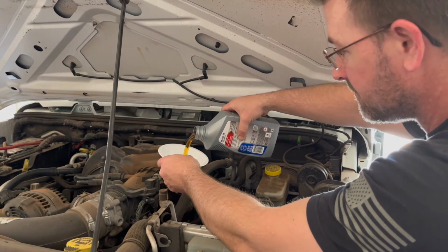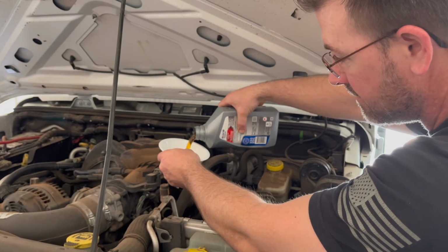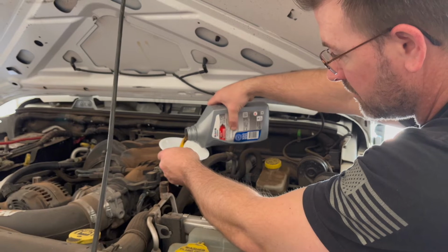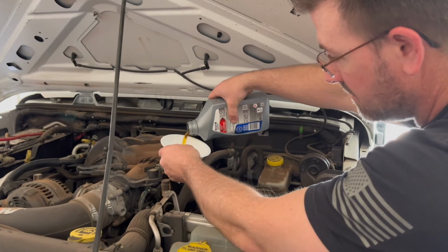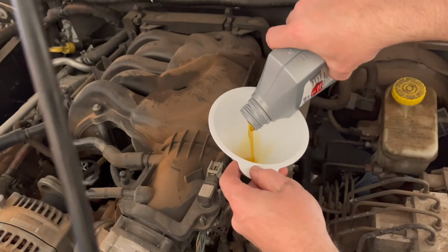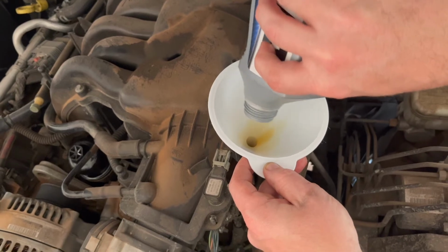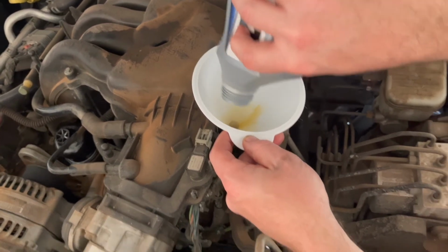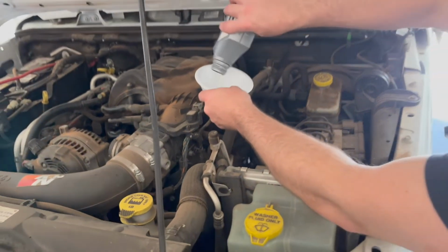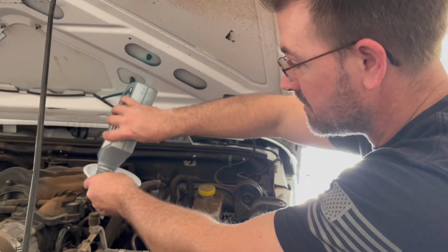Now this calls for 6 quarts. This is a 2014 Jeep Wrangler JK, 3.6 liter engine. And so it calls for 6 quarts of 5W20 engine oil. I use full synthetic, and of course make sure that it is compatible with your engine. I always double check that.